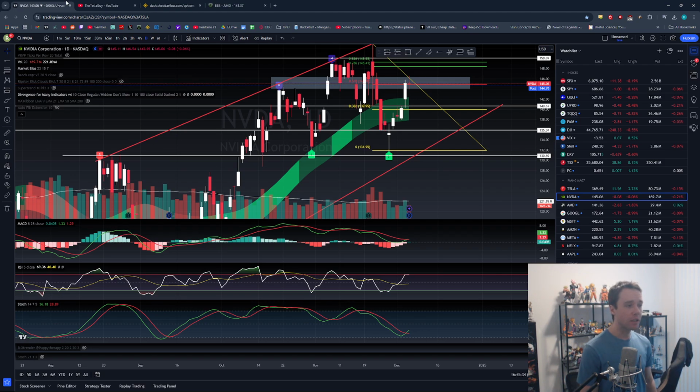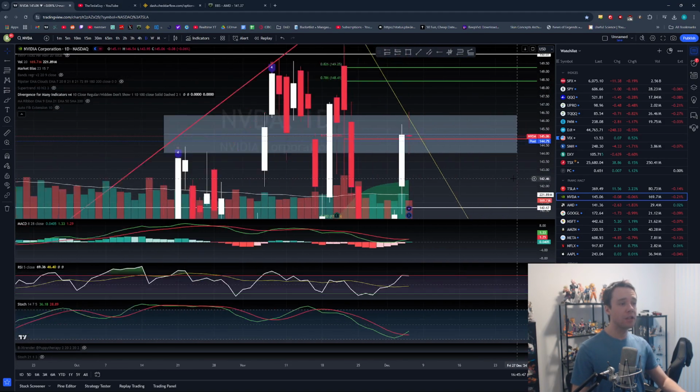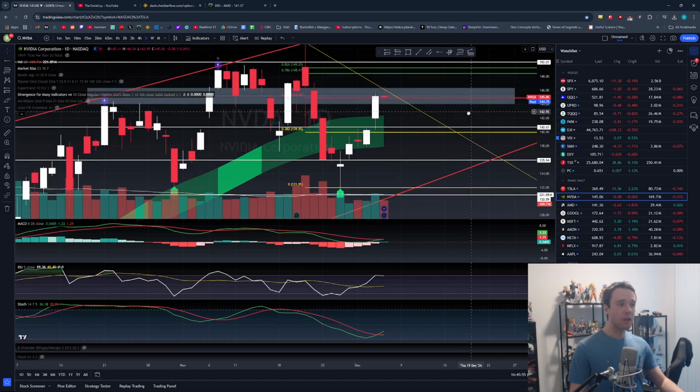But yeah, jumping into it, let's talk about NVIDIA closing at $145 per share, pretty much flat on the day, not doing a whole lot. Had a nice little push up in the morning, but unfortunately it wasn't enough to sustain. We ended up closing with a doji candle pretty much right at my Fibonacci retracement level, that 618 retracement level. So yeah, pretty interesting spot to close at right now.